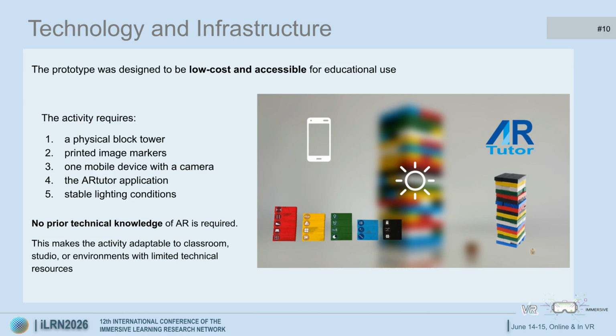The prototype was designed to be low-cost and easy to use in educational settings. It requires a physical block tower, printed markers, one mobile device with a camera, the AR Tutor application, and stable lighting conditions. Learners do not need prior technical knowledge of augmented reality.